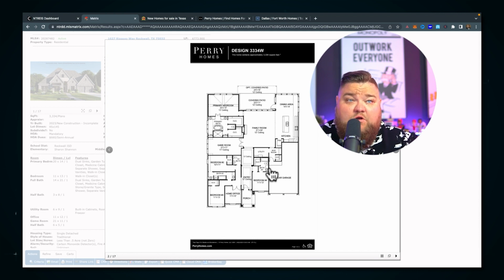This bedroom's going to have its own ensuite. So this kind of home is a great setup for an aging parent that you need to move in with you, or parents who are out of state and coming to visit. This gives them their own bathroom space while you still have bathrooms for your other 2 bedrooms, as well as a half or powder bath for your guests, and of course a game room, which is always a bonus.